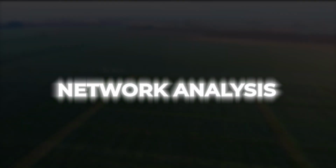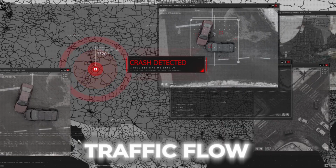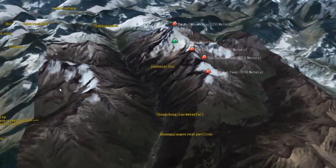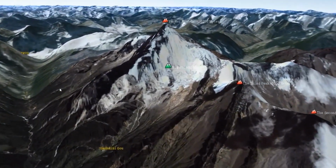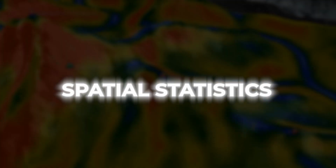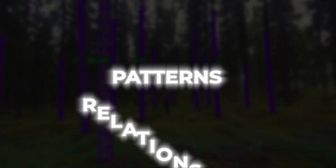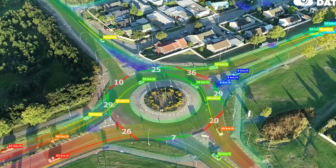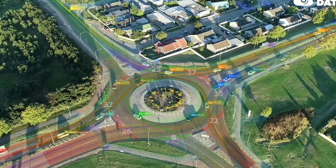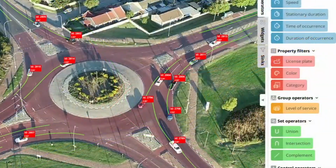Network analysis, analyzing connected systems like traffic flow on a road network. Terrain analysis, studying the Earth's surface features like slopes or elevations. Spatial statistics, applying statistical techniques to find patterns and relationships in the data. These investigations shed light on hidden trends, patterns, and anomalies that aid in understanding and provide answers to queries.